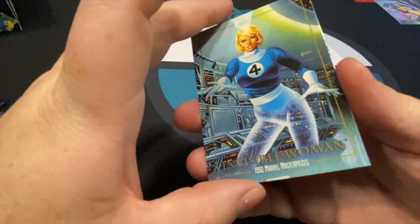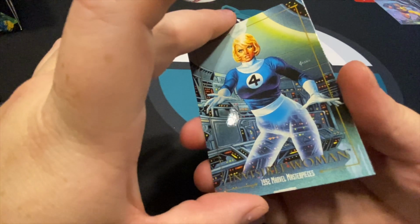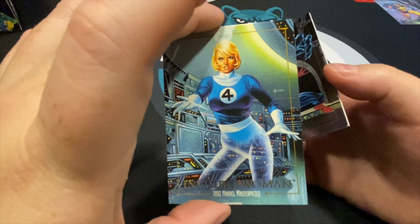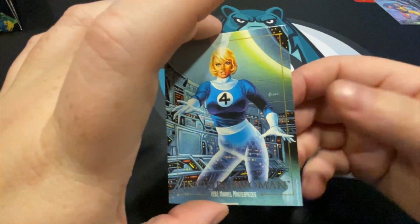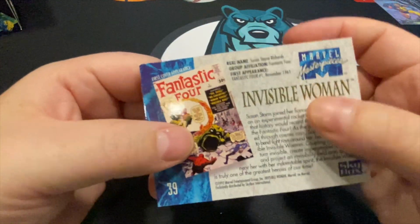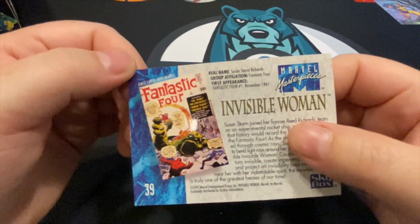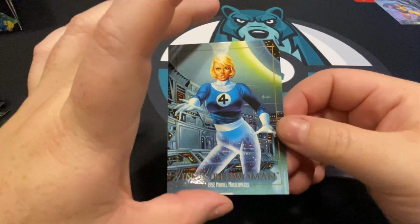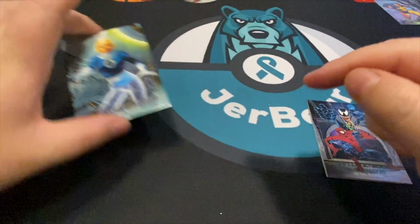So there's the Invisible Woman, part of the Fantastic Four. So the artwork looks fantastic on this. And you can see the back here. It says when their first appearance was, 1961. So pretty amazing. Great artwork. See, like, she's going invisible there.